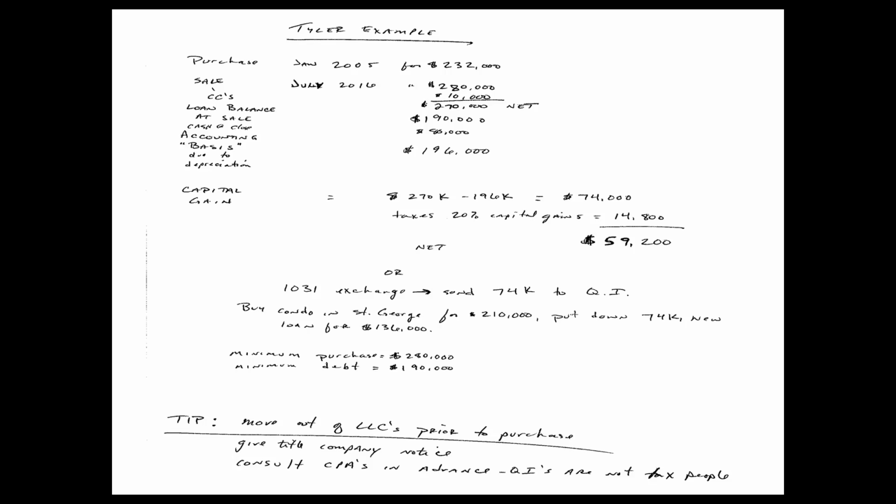It can push out the closing because the buyers need to notify their lender and send in addendums and all these different things, and it puts more stress on that 45-day period. So the more notice you can give us, the better.